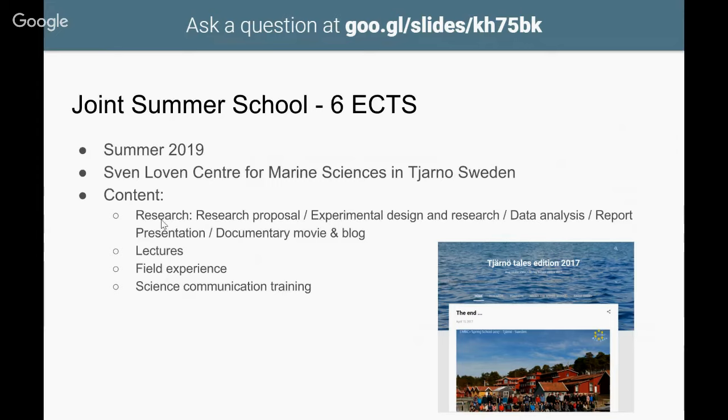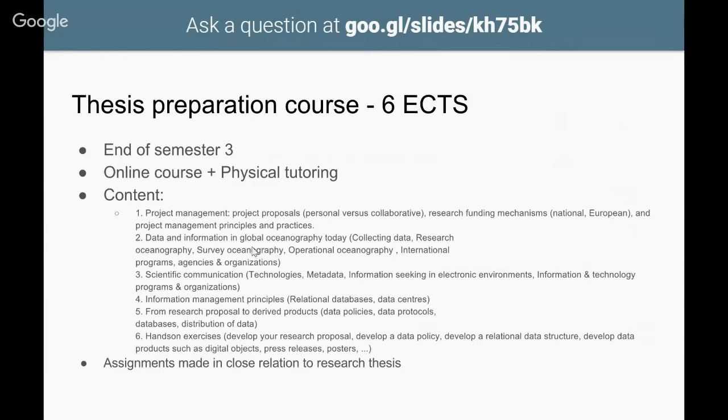So what do we do during this summer school? It's research that we carry out. There are lectures, there are field experiences, there is scientific communication training. So it's a really varied school that in previous years has always been evaluated by students as one of the top elements of the program.